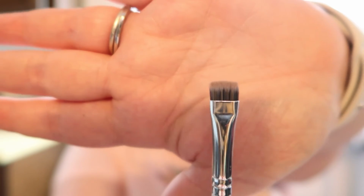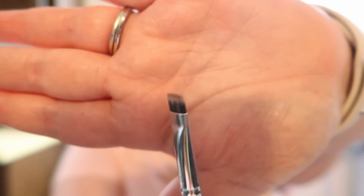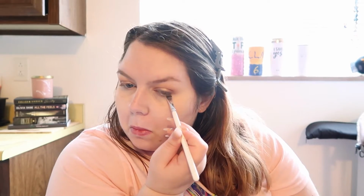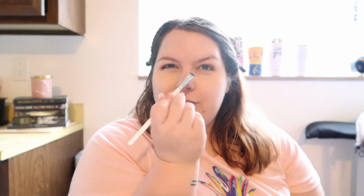I took this little shader brush and I'm gonna take that shade Smoke and put it under my lash line, about 2/3 of the way in. I'm gonna wipe it off, take the Luscious shade again, and put it on that inner third of the eye.